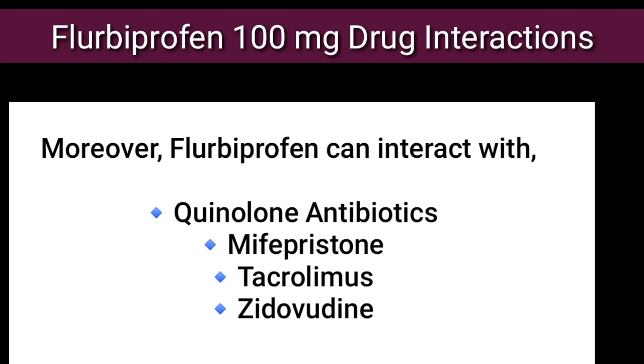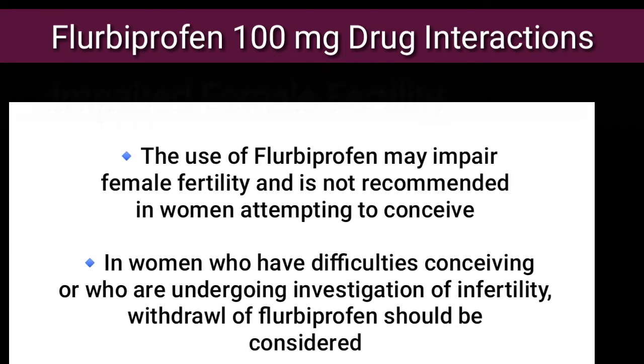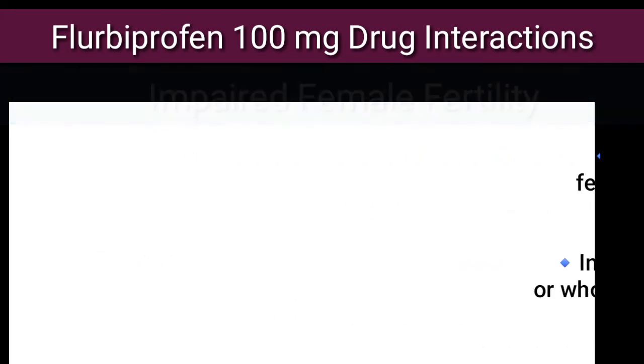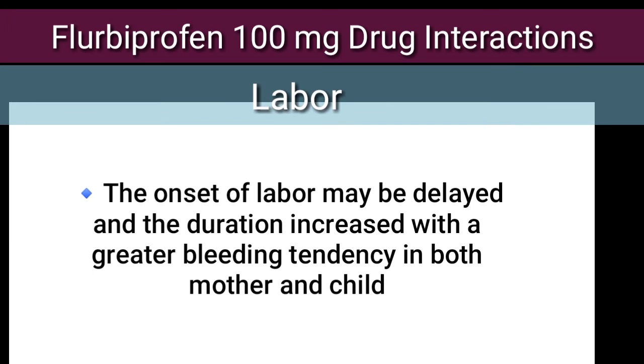It is also important to know that the use of flurbiprofen may impair female fertility, and it is not recommended in women attempting to conceive. In women who have difficulties conceiving or who are undergoing investigation of infertility, withdrawal of flurbiprofen should be considered. Labor and delivery. The onset of labor may be delayed and the duration increased, with a greater bleeding tendency in both mother and child.